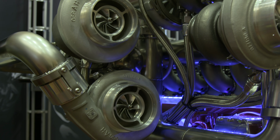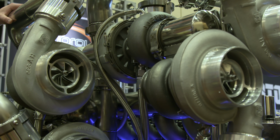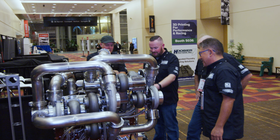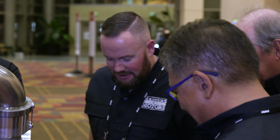So backing up, what is it? 12 valve Cummins? It's a Cummins style engine. Obviously, it's a billet cylinder head. It's a billet, mechanical P-pump style fuel system, I guess.